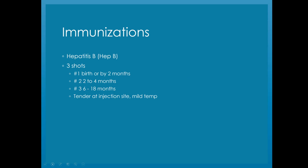So hepatitis B is given IM. Hepatitis B usually causes a liver infection, and it often becomes chronic. It's given in a series of 3 shots. The first shot is given at birth or by 2 months of age. Second shot is given at 2 to 4 months of age, and the third shot is given at 6 to 18 months of age. You might have tenderness at the injection site or a mild temperature.